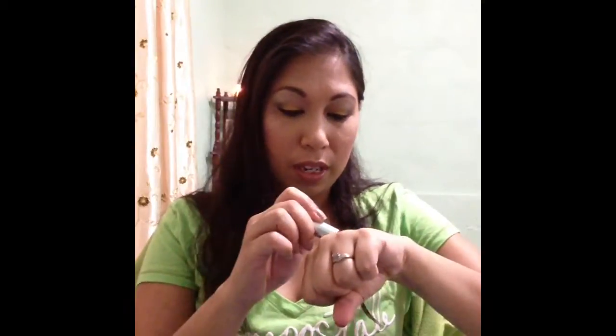Next we have Radiant Red, which is one of their reds, and they have quite a few reds in their collection. So Radiant Red is not sheer, it's pretty opaque. It has a nice gloss and sheen to it. It's really not one of my favorite reds just because it can have a slip, but when you do use a red lip liner, it works amazing.